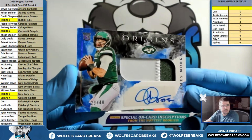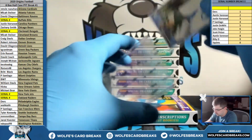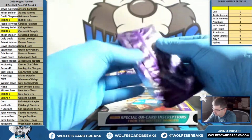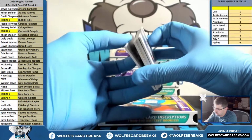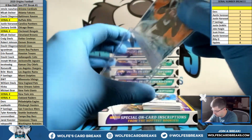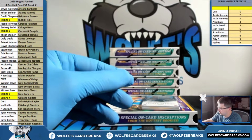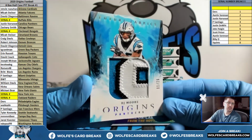Number to 49, James Morgan for the Jets, RPA. No one picked up the Jets. 29/49, the 9 spot, Billy. Teddy B to $175 for the Panthers. Teddy B to $99 for the Panthers. Trubisky, Jamal Adams. Adams is Jets. Card number on the back is 87. Future Fabrics, nice patch. 11/25 for the Panthers. DJ Moore.